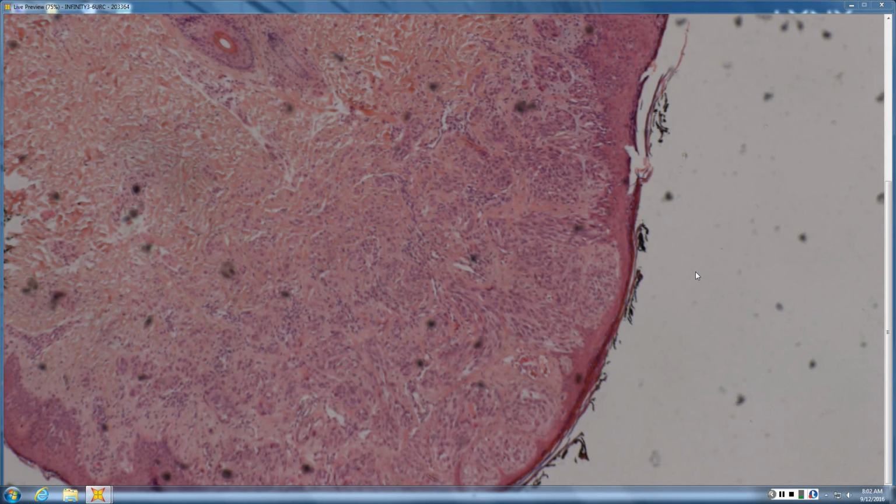It's a triangle pointing down, and at least on one side it ends in a nest. It's small and well circumscribed. I'm not even going to get stains on this one. This one I just call a Spitz. If that were a 50-year-old, then we'll talk, right?